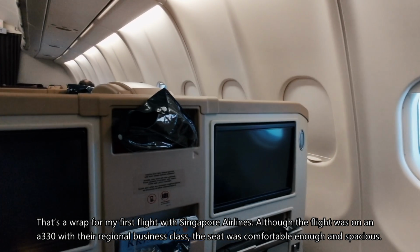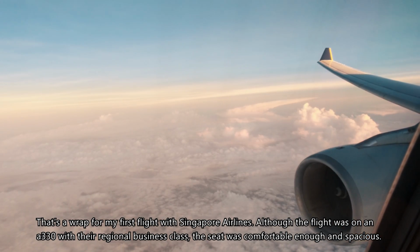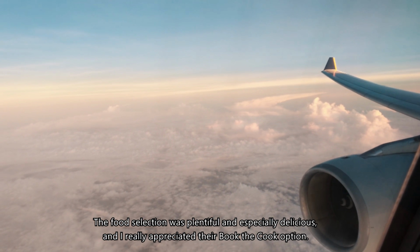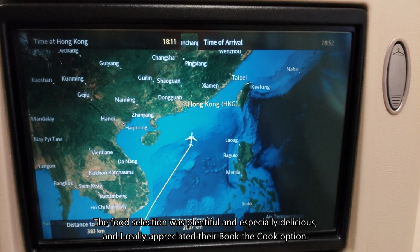And that's a wrap for my first flight with Singapore Airlines. Although the flight was on an A330 with their regional business class, the seat was comfortable enough and spacious. The food selection was plentiful and especially delicious, and I really appreciated their Book the Cook option.